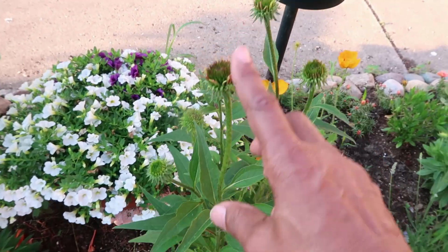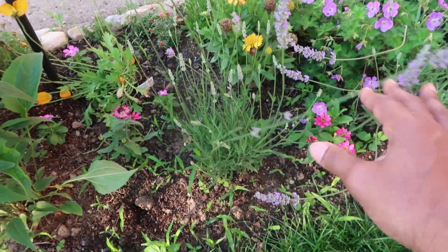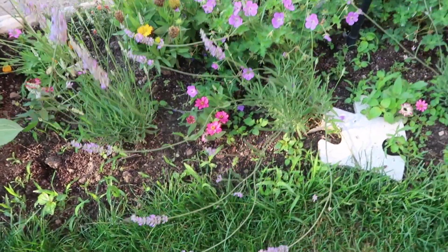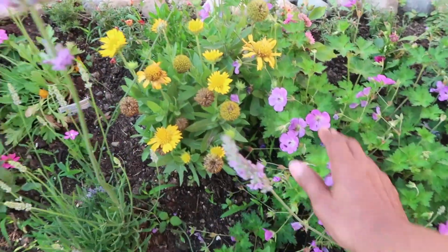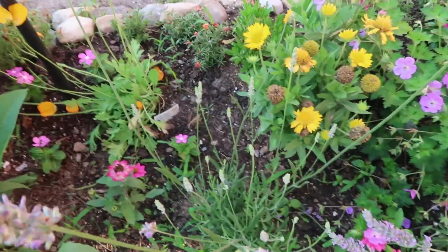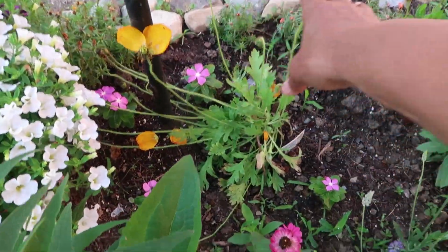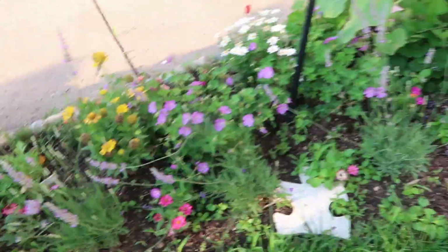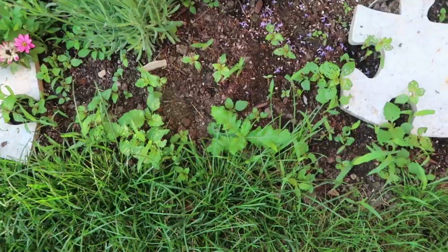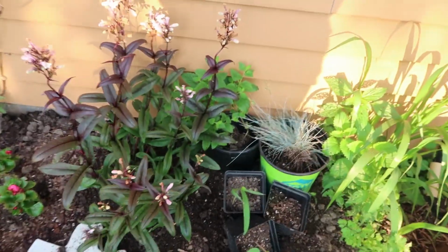This coneflower is starting to bloom, so I'm loving that. And look at my lavender. They're really blooming nicely. I mean, things are really blooming nicely in here. The crane's bill. The blanket flowers. And look at this sweet little poppy. Gosh, I love that color. So everything's doing well, as well as the weeds. So I've got quite a bit of work cut out for me. But that's doing well there.